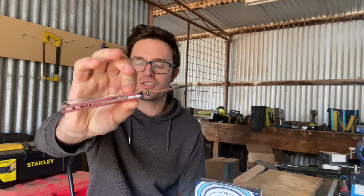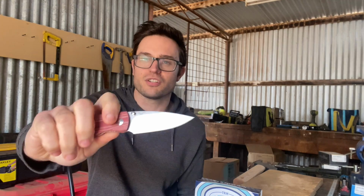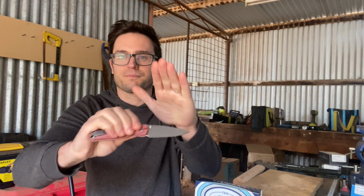It's still a liner lock, so obviously not a Cold Steel Triad Lock level of resilience and endurance, but it will certainly hold the knife open, which is what you want, and liner locks generally afford good actions as well, without having to worry about things like detent lock and the stuff that you start getting when you have frame locking knives.